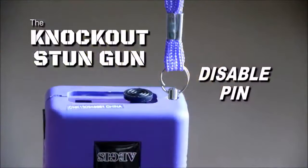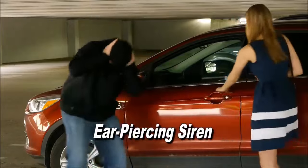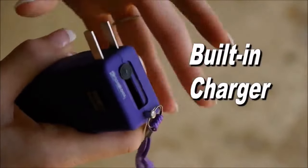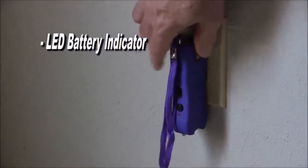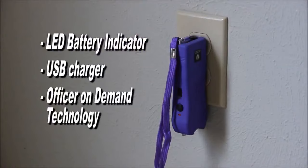The stun gun also has a disable pin. If an attacker tries to take the gun and use it on you, pull the pin, which disables the gun and sounds off an ear-piercing siren. Equipped with a built-in charger, it can hold a full charge for up to 16 months. It's equipped with an LED battery indicator, an additional USB charger, and officer-on-demand technology.